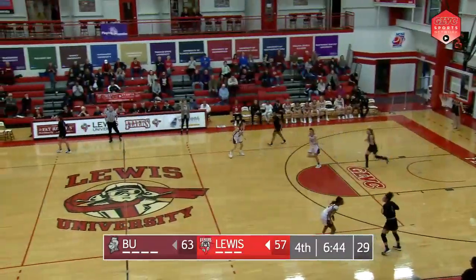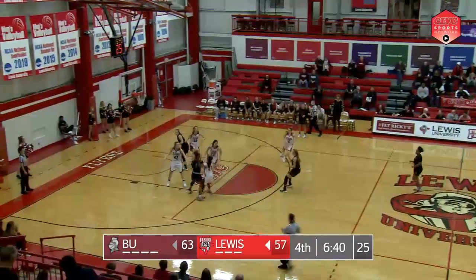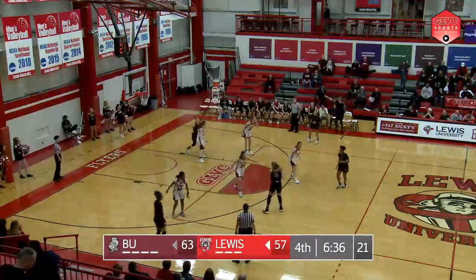Now again, Bellermine all the credit on the road, playing awfully well, and they didn't let that early deficit hurt them. Now they're just trying to finish it off.